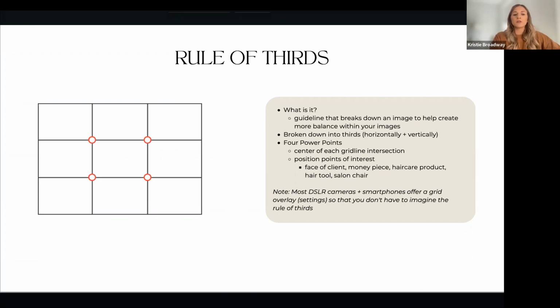And then I don't know if you guys knew this, but most DSLR cameras and also your smartphones offer a grid overlay for you to utilize when you're taking photos. You would just go into your settings, and I believe on the iPhone, you just go under camera, and it should say grid, and then you would just slide the bar over to activate it. And once you pull your camera up to take a picture, the grid lines will be there for you. So then you can utilize that to also stabilize and make sure your photos are not crooked or anything like that. And then make sure that you're getting that rule of thirds in play when you are capturing your photos.